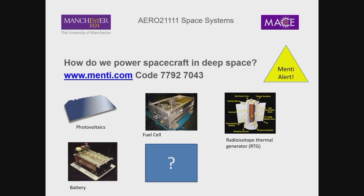But what happens, and this is what we're going to look at today, when we move further away from the sun and the power that we get from the sun is no longer sufficient to give us power for our spacecraft? That's what we call deep space. We're going further away, further into our solar system and out of our solar system. What sort of power sources do we need to be able to power our spacecraft in those conditions?